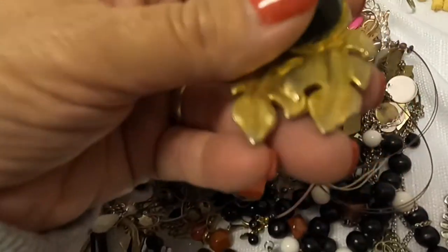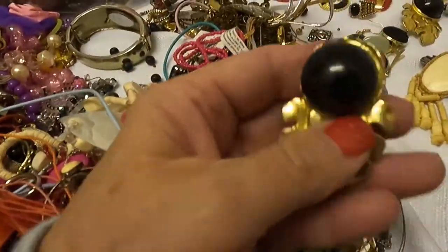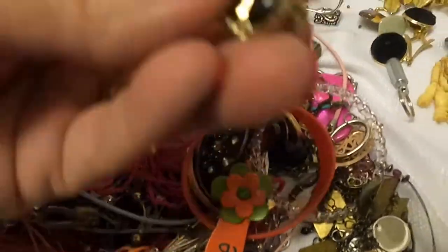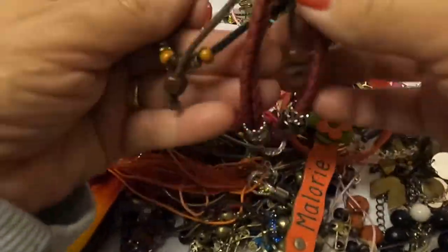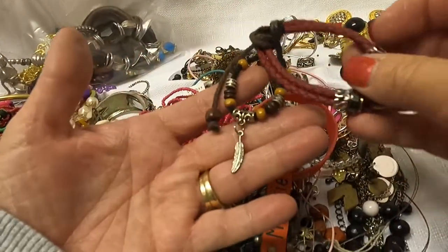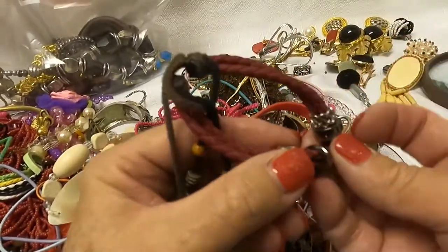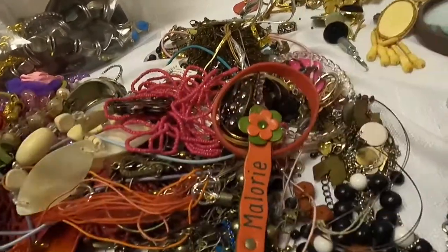And here's the match for the black and gold ones. It doesn't look like it was made very well, the quality, because the stone here is off-centered. So yeah, here's a match for the other one we just found like that. I'm trying to speed this up. We have some bracelets. These are pretty neat looking. Try to always check the top and the bottom of the little beads on there to make sure they're not sterling or Pandora.